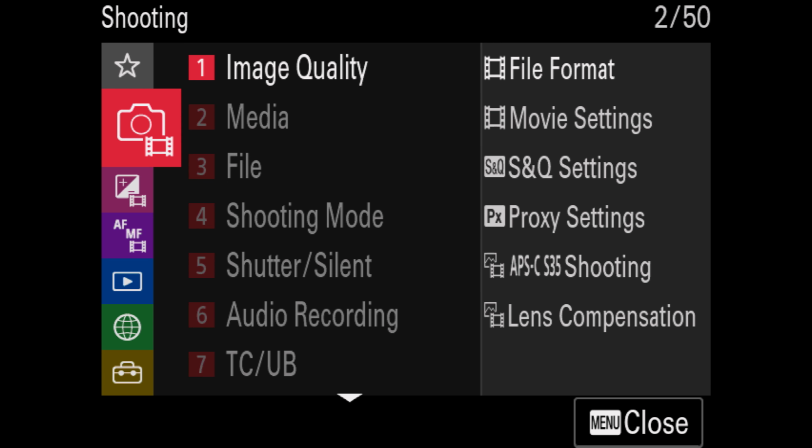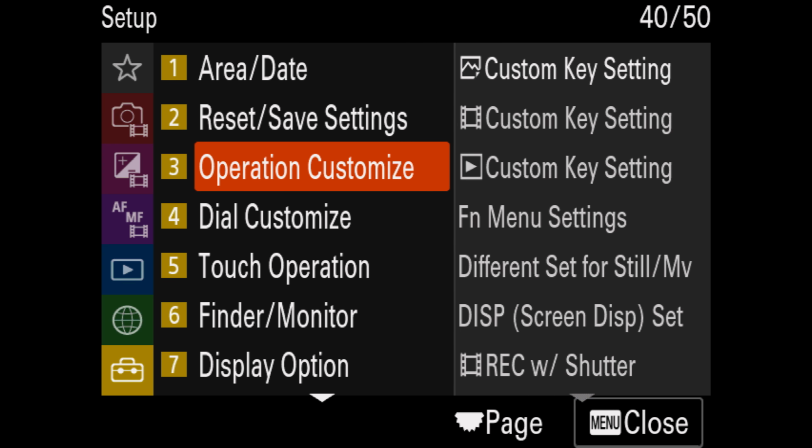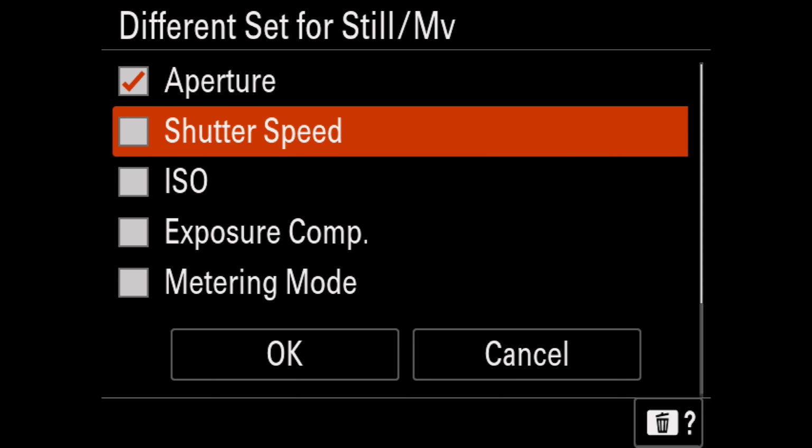Either S-Log3 or something. But with this camera, you're able to split that, so as you switch from photos to movies, it does remember what your settings were. So typically if you're shooting video and you're at 24p, your shutter speed's at 1/50th.